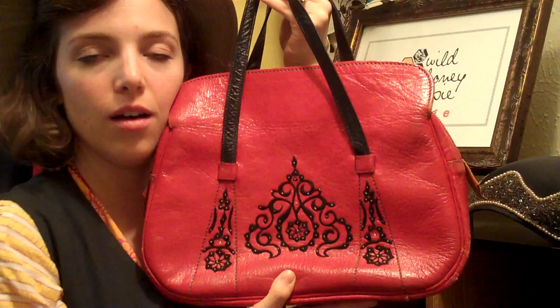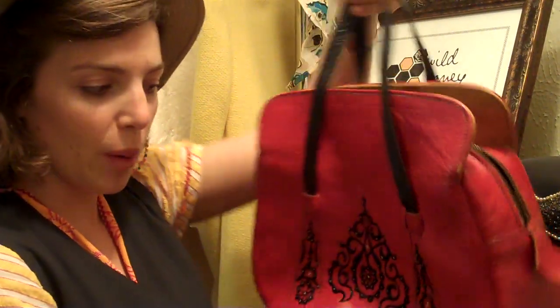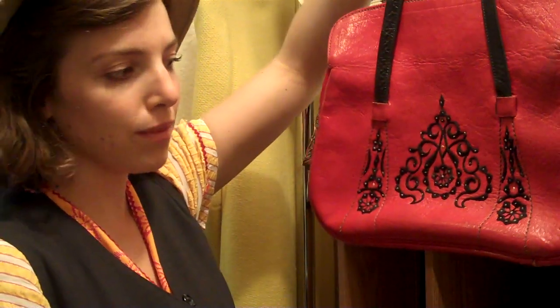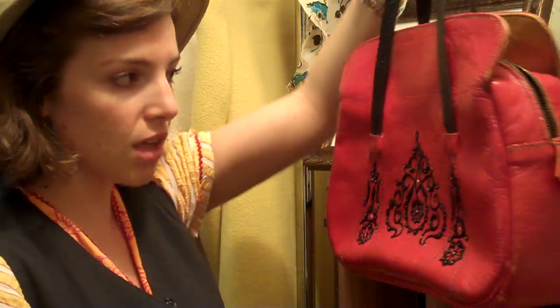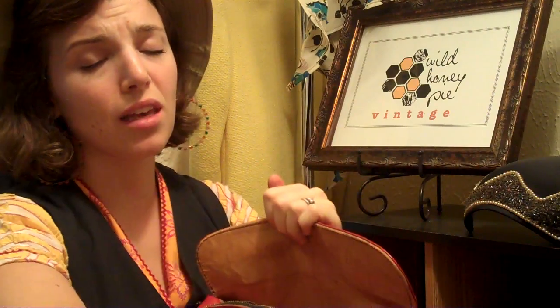And then 3 things from Savoy Truffle Vintage, which is my vintage handbag store. Only vintage purses and handbags. First off, can't get enough of this gorgeous lipstick red leather purse with these beautiful black embroidered accents on it. And oh man, the whole thing is leather. The inside is just like the butteriest, softest leather you can imagine. So really love this, it's a killer bag. You're gonna get major compliments with that thing.